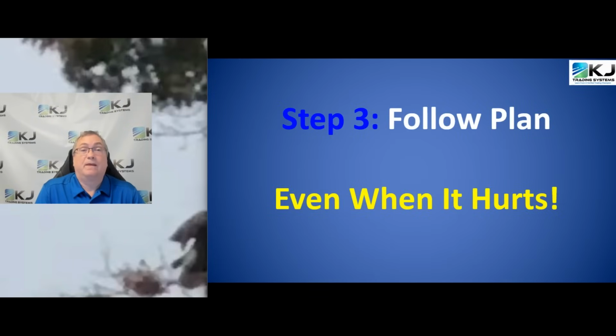Step 3, follow the plan. And the key point here is even when it hurts, because even the best plan is going to hurt at times. And when you're trading, what's hurting mean? Well, hurting is drawdown. And yeah, you'd love to avoid drawdown, but I don't think you can. If you want to get better returns than you can by putting your money in the bank, you're going to have to take on risk. And risk equates to drawdown. So the key with this step is you follow your plan even when it hurts.